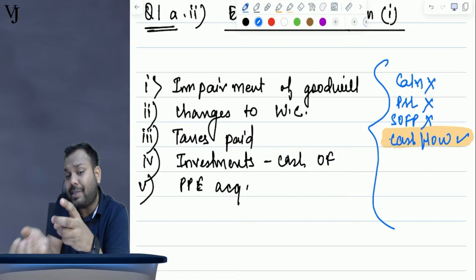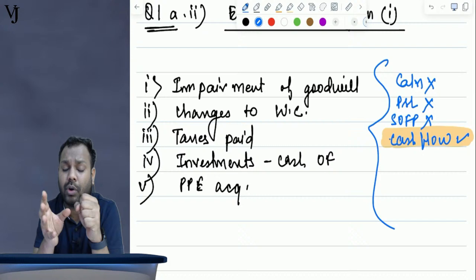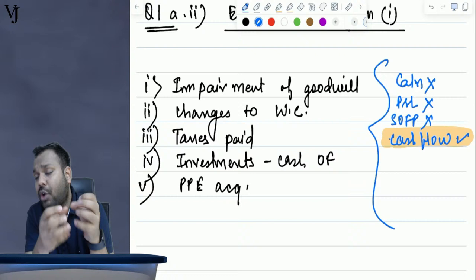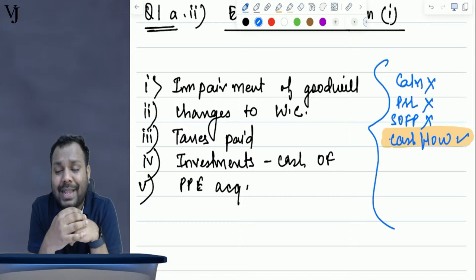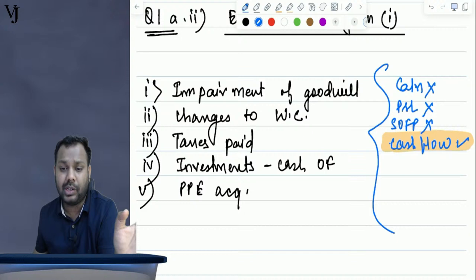PPE acquisition: opening is given, closing is given. Now I have to remove the impact of assets acquired on acquisition, because this is not a cash flow item. Definitely I have acquired the assets of the subsidiary, but to acquire the subsidiary I'm not paying any cash. So I have to reduce the impact and find out what is actually the amount of PPE acquired in cash. That's what you have to explain. Now tell me, is that difficult? I don't think so.